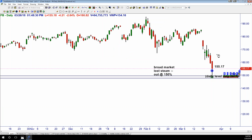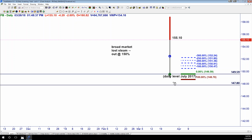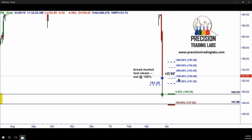So now if we go back to the daily, what happened was price came back, and you can see it dropped into the level here, and it came out. And so what I'll do is I'll show you now the slides of this. So basically right there is the slide here. Okay, that's what it looked like in the daily. And once it popped in here, it came out, and I got out of it at about 1.5 to 1. The broad market, the Dow, was up about 400 points at that point.